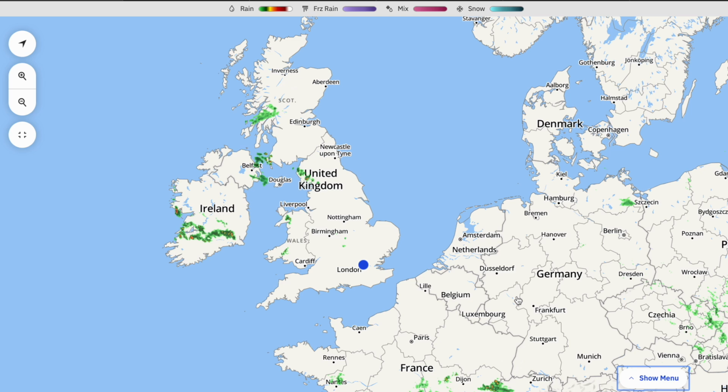Temperatures still going to be fairly warm over the coming days, low 20s, where we avoid the thicker cloud and rain, but progressively later on in the week, as that rain and cloud becomes a bit more extensive and widespread, then of course any warmer conditions will become more isolated.